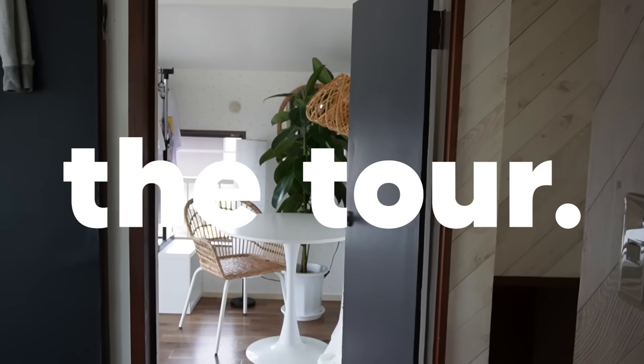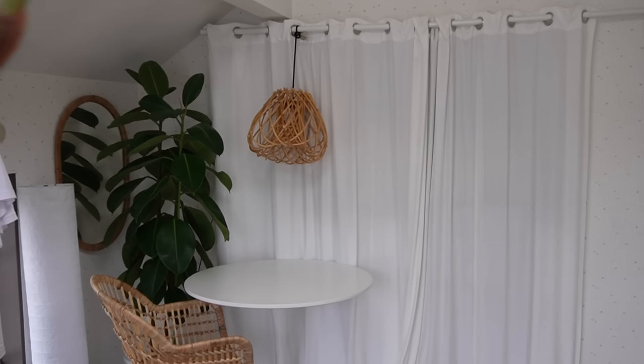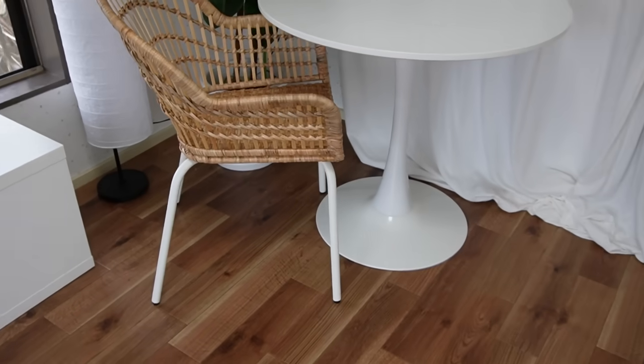See the room right from the hallway. So here she is. The first thing is this whole little table chair situation. This is the chair that you saw me get from IKEA that was on sale. I think it goes really well because the legs are white.